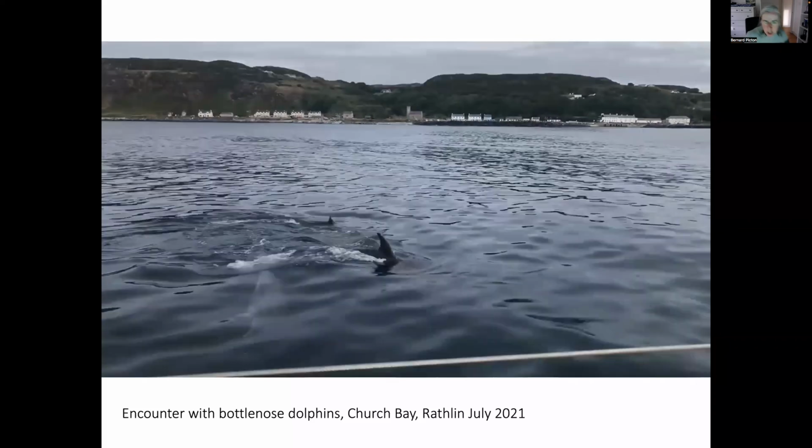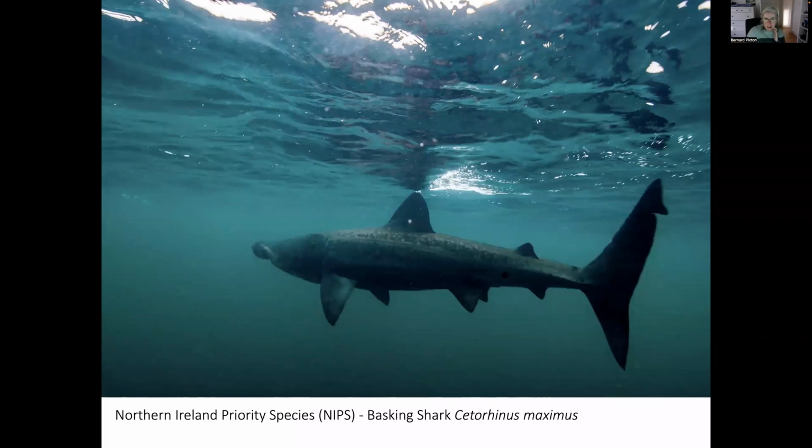And then basking sharks. I'm not sure if there are any at Rathlin at the moment, but they do see them there fairly regularly in summer. I think this photograph was taken in around 2007.